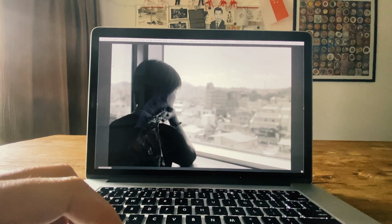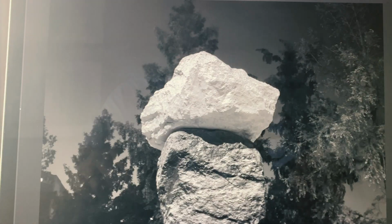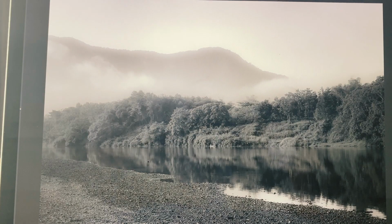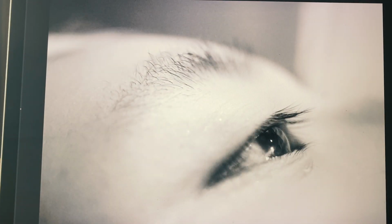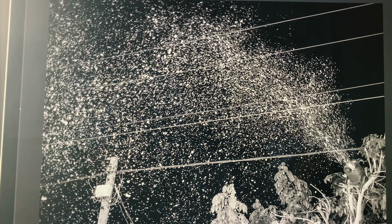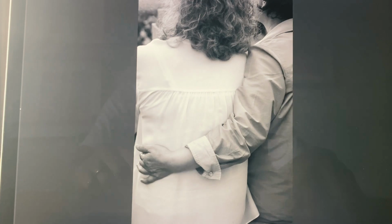Let's see if I zoom in. 1, 2, 3, 4, 5, 6, 7, 8, 9, 10, 11, 12, 13, 14, 15.